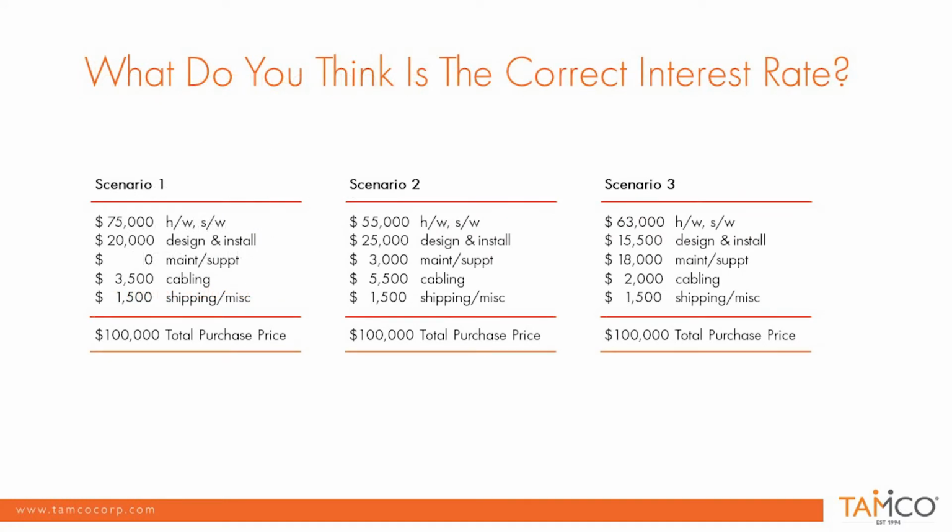In any of these scenarios, if the term is still 60 months and the monthly payment is still $1,979, then the interest rate is still 6.98%, just as we had calculated.